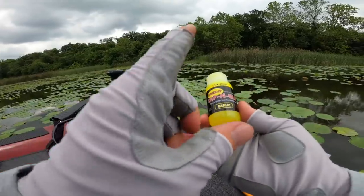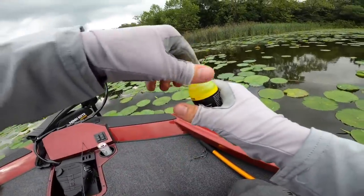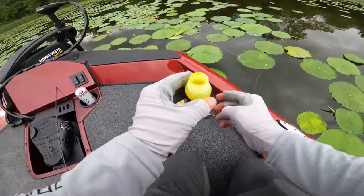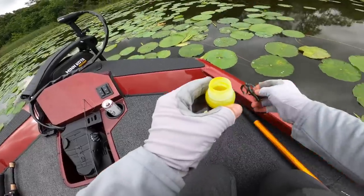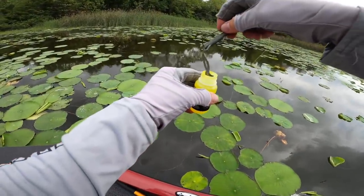Okay guys, so Devin just got that fish with some chartreuse dipping glow garlic sauce on the tail of her bandito bug. Y'all have really never seen us talk about this. We haven't used it much, but of course we go out with people all the time who are rocking this stuff. So I'm gonna dab a little bit on the pinchers of this trench hog, and you don't wanna get this stuff on your boat deck.